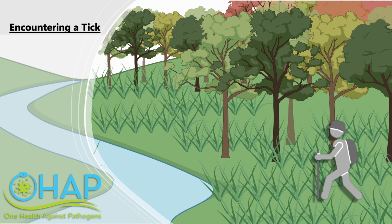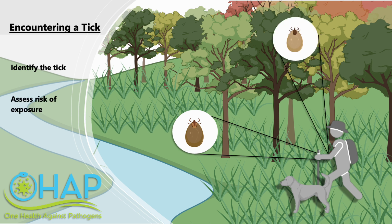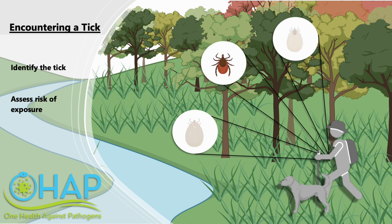So the next time you're outdoors and find a tick on you, try to identify if it's a dog tick or a deer tick. Then assess your risk exposure. If the tick is not engorged, it hasn't fed much yet, which is relevant when considering the risk of acquiring Lyme disease.